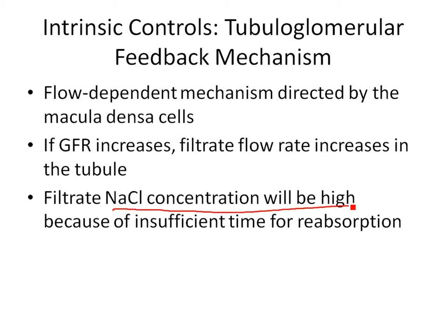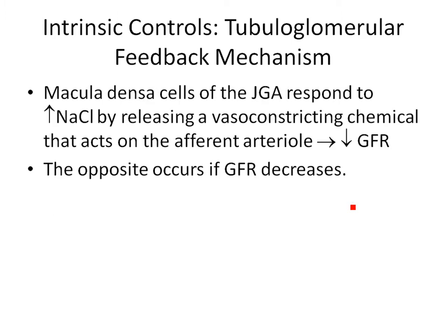Okay, so it's rushing through there, and you're basically spilling out sodium. You're going to wind up peeing it out. So that's what's going on. And your macula densa cells go, whoa, whoa, whoa. There's too much sodium in there. We need to slow things down. So the macula densa cells are going to respond to that increased sodium chloride by releasing a vasoconstrictor chemical on the afferent arteriole that will lower GFR, slow it down, give more time for sodium to be reabsorbed.